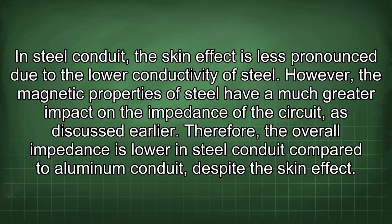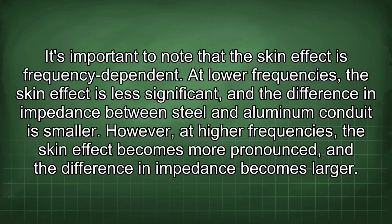However, the magnetic properties of steel have a much greater impact on the impedance of the circuit, as discussed earlier. Therefore, the overall impedance is lower in steel conduit compared to aluminum conduit, despite the skin effect. It's important to note that the skin effect is frequency dependent. At lower frequencies, the skin effect is less significant and the difference in impedance between steel and aluminum conduit is smaller. However, at higher frequencies, the skin effect becomes more pronounced and the difference in impedance becomes larger.